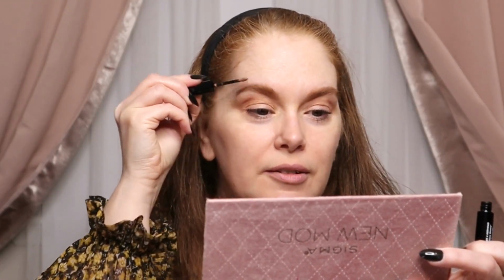Let me pause for a moment so you can see the difference. This side has it on, and this brow does not. Very easy. I can feel like I have a little bit of something on. It's not like how you usually feel a gel. It's lighter than that, but I do feel like there's something there. A little bit more than how you feel a brow pencil, but not as much as a gel, if that makes sense. You can fluff it up like that if you want, and that gives you that fluffier eyebrow effect.